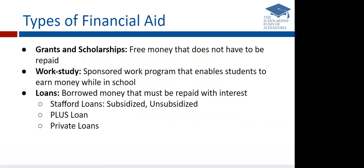Thanks so much. So I'll start off this afternoon by talking about the different types of financial aid that you're applying for when you fill out a financial aid application. Grants and scholarships are types of free money that does not have to be repaid. Grants are usually need-based, so this will look at your income and your family size to see what type of grant money you can be eligible for. Scholarships usually come from individual applications that you can submit through your high school or perhaps the college you're attending, churches or local businesses that will often use information from this FAFSA application in order to determine eligibility.